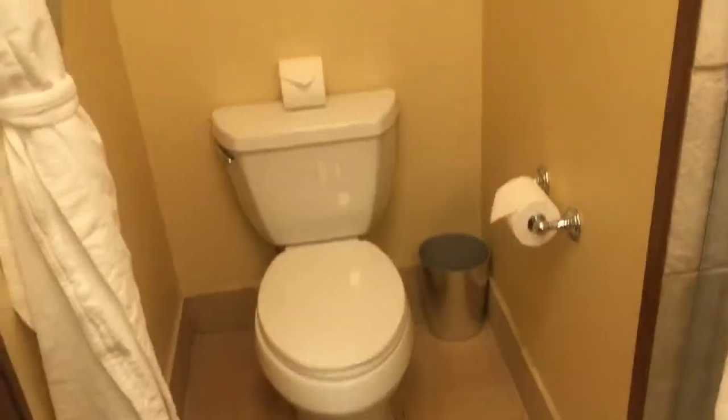The difference between the deluxe suite and the regular suite would be, here you have two bathrooms. So in case it's a family with children, they don't need to come all the way through the parents' bedroom to pee at night. Let's see. Yep, so the second bathroom is here. It's a bit tiny. Where's the light? But it has a shower. Just like that.